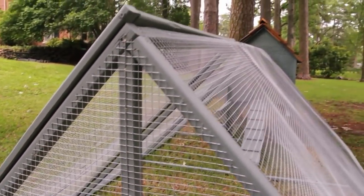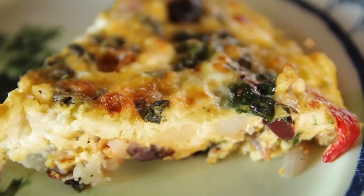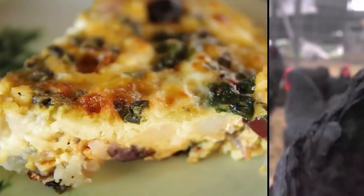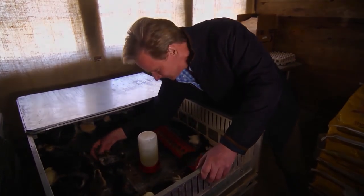In this episode, we'll take a look at some fun ways to house your birds. Then it's off to the kitchen to make use of all of those eggs. And later in the show, I'll show you why chickens are great for gardeners. We'll take a look at this and more coming up.